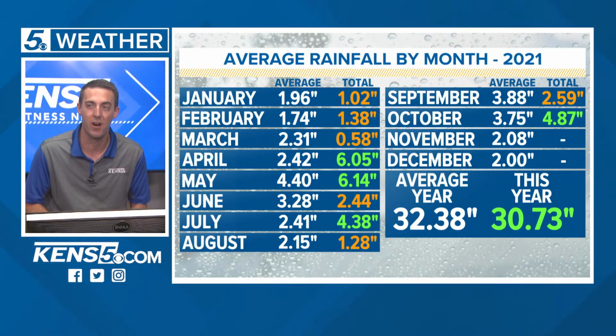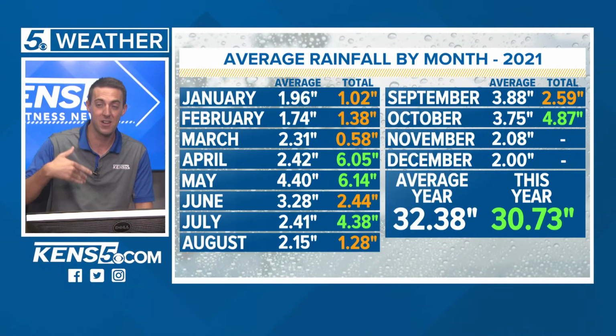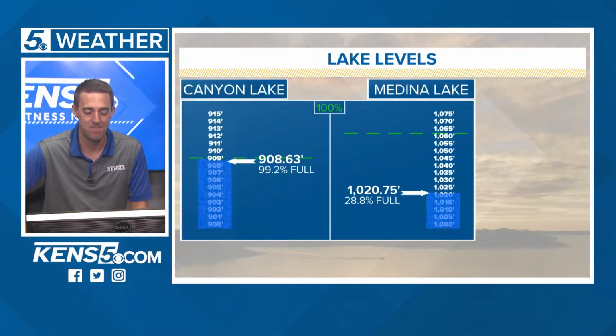4.87 inches is what we're at for the month of October now. The average is 3.75, so we have picked up above average rain for October. This is only the 4th month we have gotten above average rainfall in the year 2021. So 30.73 is how much we've had for the year so far. We finished 2019 and 2020 more than 10 inches behind average both those years. It's looking like we may end up finishing this year with above average rainfall as long as November and December don't end up being big on drought.